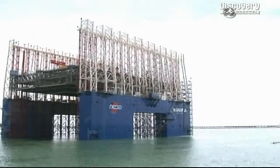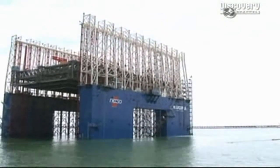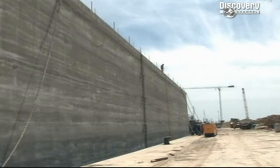Falls, it rises once again, ready to make the next giant block.